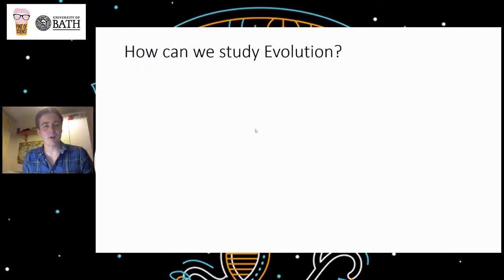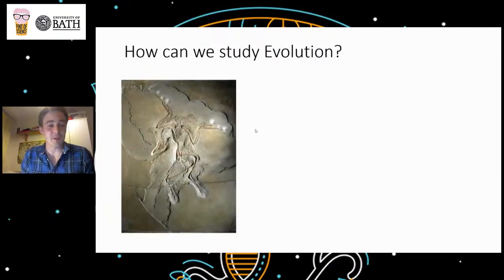So what comes to mind when you first think about the evidence for evolution? I think for a lot of people, it's fossils. These are snapshots of an organism's evolutionary history and what that organism used to be like a very long time ago. This example is Archaeopteryx, which shows the missing link between reptiles and birds and shows that those two groups are related to one another.